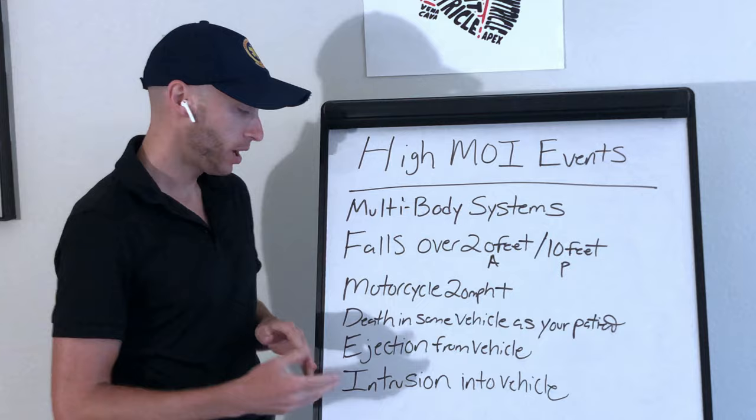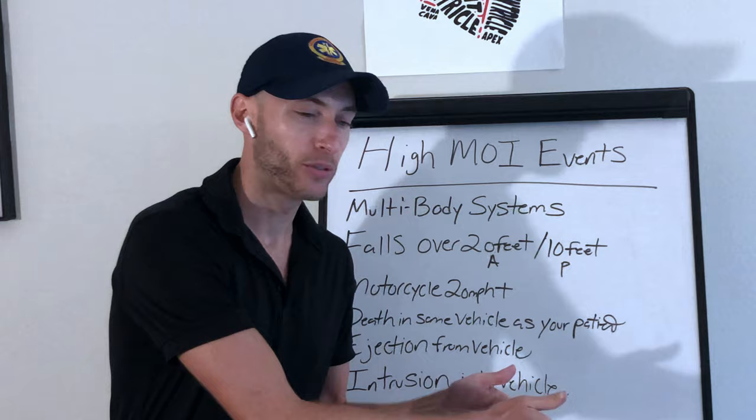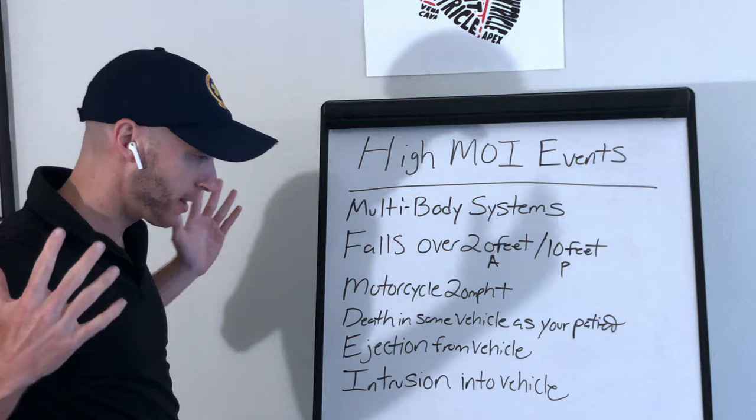Intrusion into a vehicle means, is there impact coming into the compartment of the vehicle, and how much intrusion is coming in, inches or feet, however large it is. Intrusion into the vehicle. Is the patient crunched in by the impact and they can't even move? That's a high MOI event, and here they are.